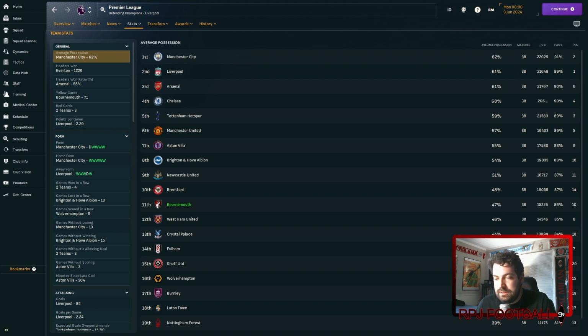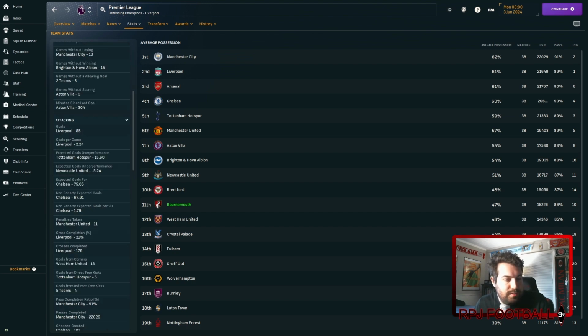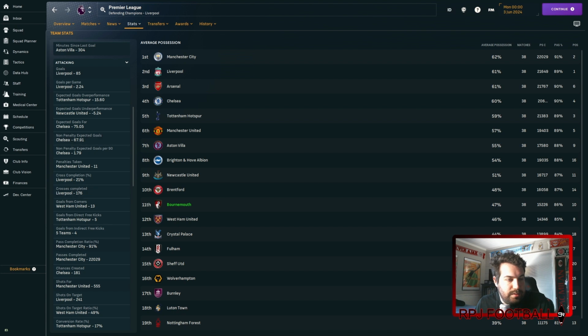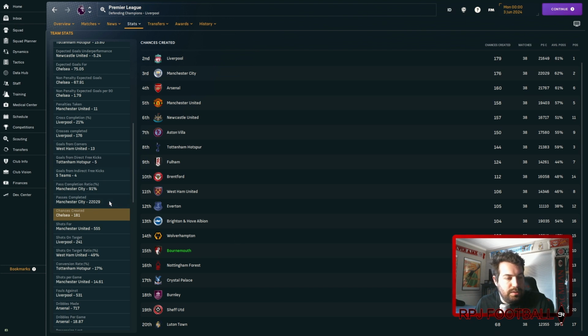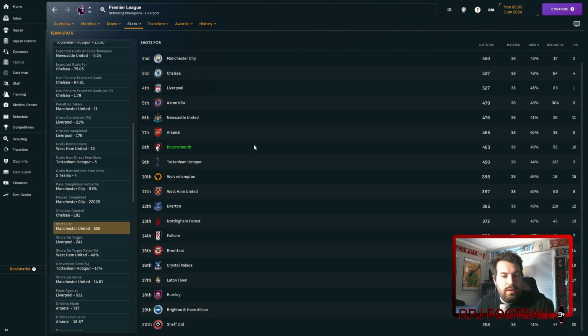If we look at things in terms of shooting, shots per 90 for Bournemouth is 12.5. So if we go down to shots, there are so many stats. That chance is graded. Shots 4.